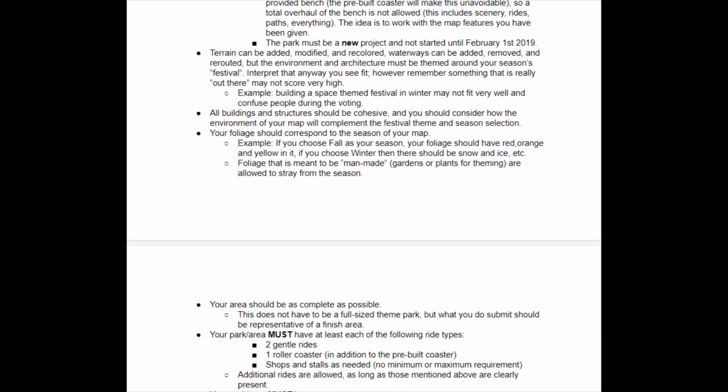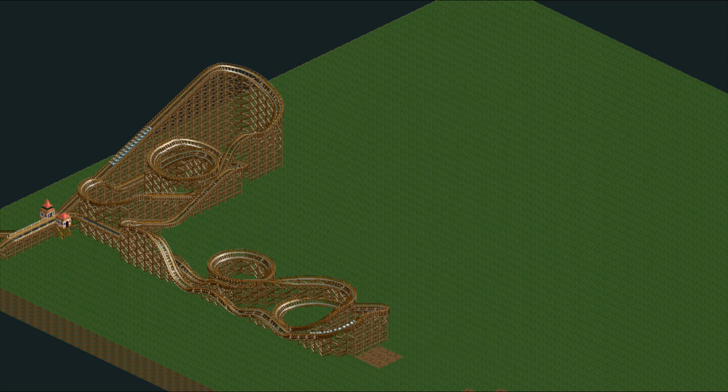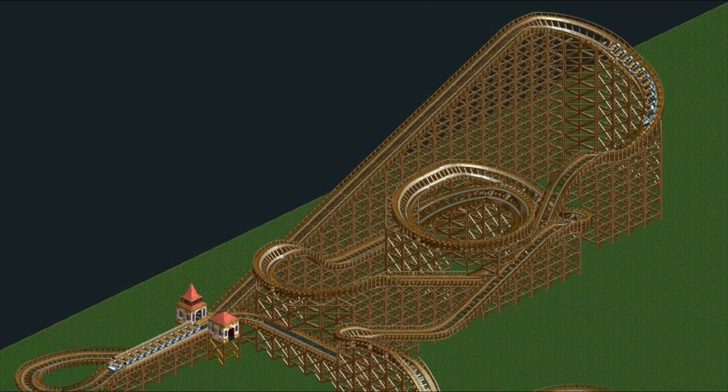The park must be themed after a season of your choice and based around a festival. This could be interpreted freely, but was advised to be careful to prevent low scoring from confusion. There was also a pre-built coaster that could not be altered in specific ways, which was added to the challenge aspect. There was a specific workbench provided. You will see the pre-built coaster I just mentioned.